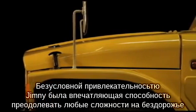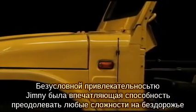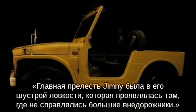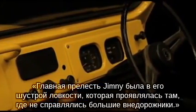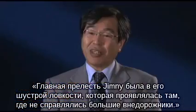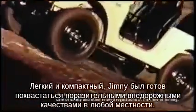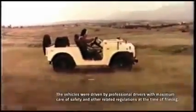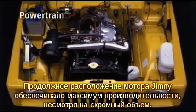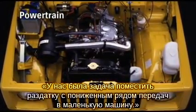The universal appeal of the Jimny series was its impressive ability to cover all terrain, leaving other compact vehicles in its wake. A major attraction of the Jimny is that it is a very nimble, compact four-wheel drive vehicle, perfectly suited to going where larger off-roaders can't. With its light and compact body, the Jimny boasts outstanding off-road performance on uneven terrain. The Jimny's longitudinally mounted engine generates all the power necessary despite low displacement.